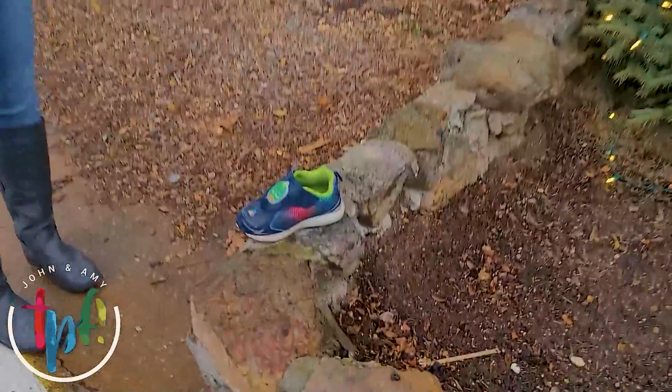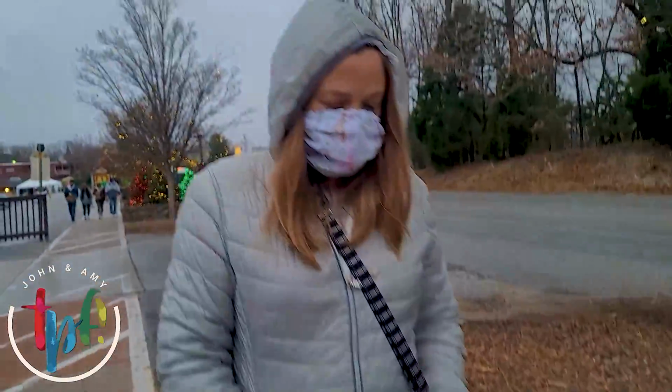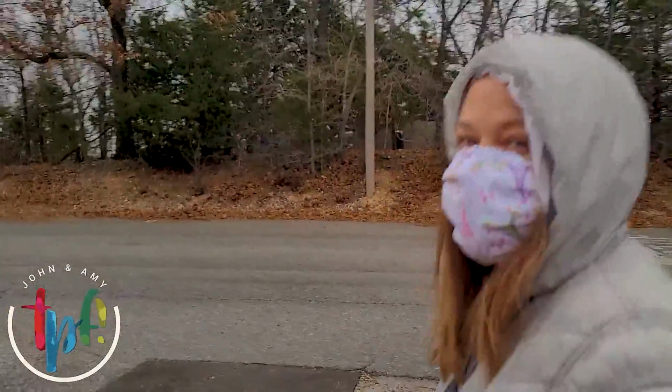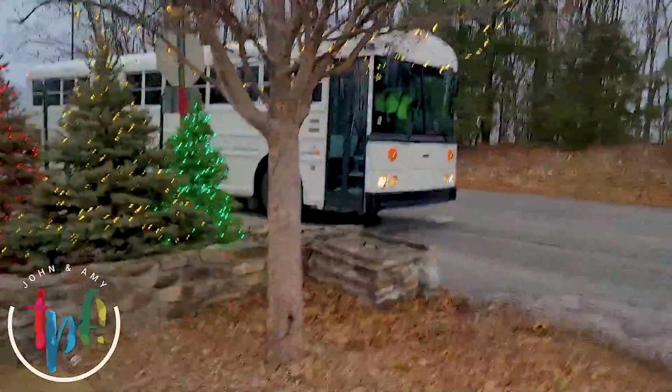How does somebody lose a shoe, one single shoe? It's a little toddler shoe. They probably kicked it off. Yeah, kicking and screaming because they didn't want to leave Silver Dollar City. Yeah, that's what.